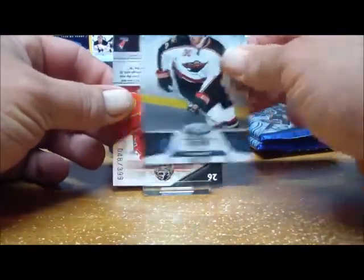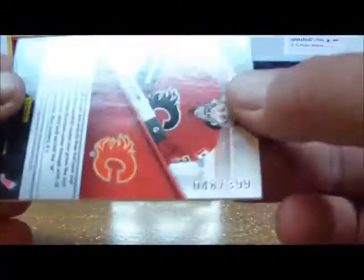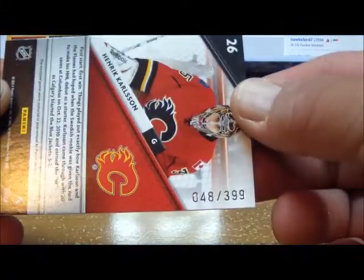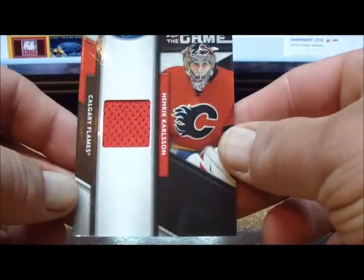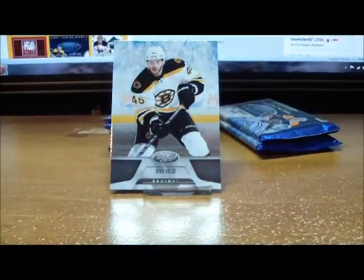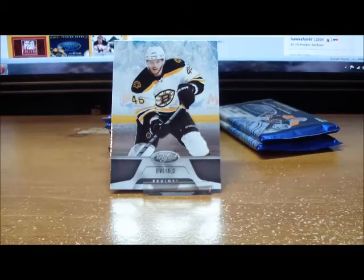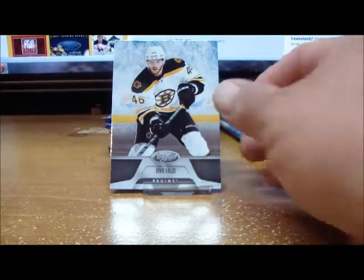This pack we have for the Flames, numbered 48 of 399, Henrik Karlsson, Fabric of the Game jersey card for Calgary, and Lone Palm 71, and base.